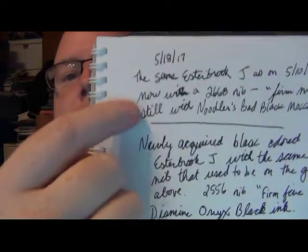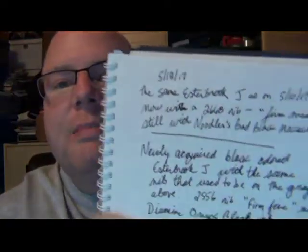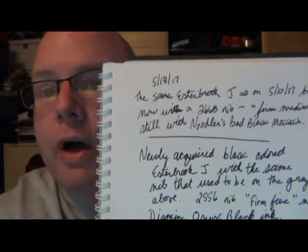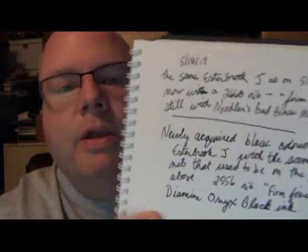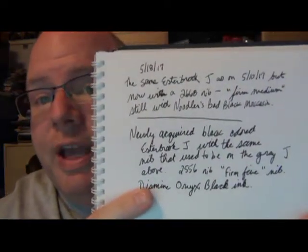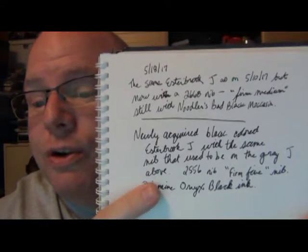This is the same Esterbrook J with the different nib. So it still has the Noodler's Bad Black Moccasin, but I got the 2668 nib in it instead. And it wrote fairly well, but it wrote a little finer, I thought, than the other one. Matter of fact, that same nib that I put onto the black one, well, this is my black one here. And it's got that same 2556 nib that supposedly is listed as being a fine nib for accounting. Writes more like a medium, writes a little wetter, even in that other, quote, new pen, or at least new to me.